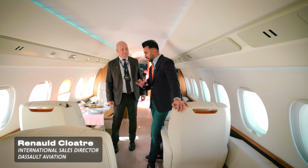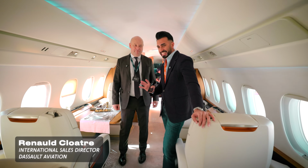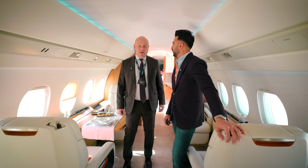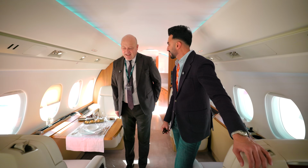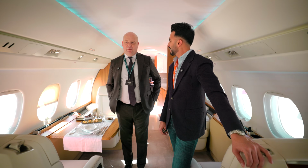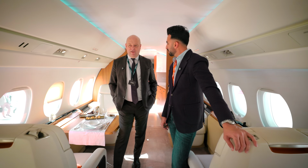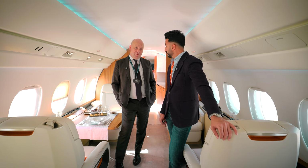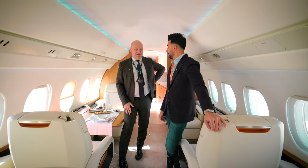This is probably the most luxurious jet I have ever seen. It looks absolutely stunning. What kind of people are buying these aircraft from you? Are they celebrities? Are they royal family members? I mean, those are our guesses, but I guess most of the time it's corporations owning jets. Then we have, of course, wealthy families. We have royal families and governments. These are the main clients around.